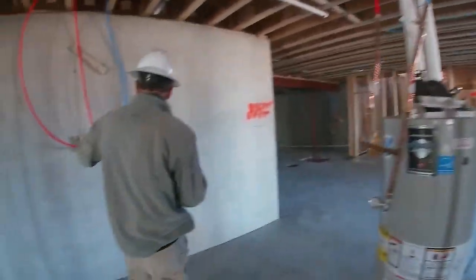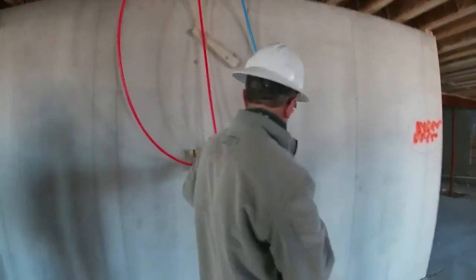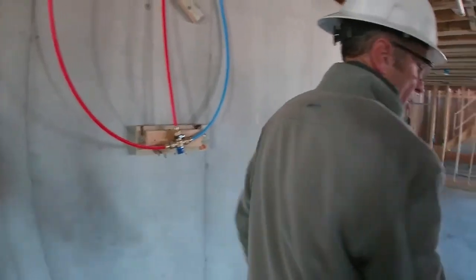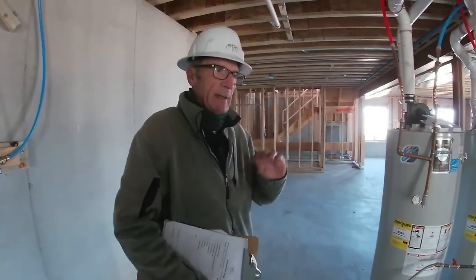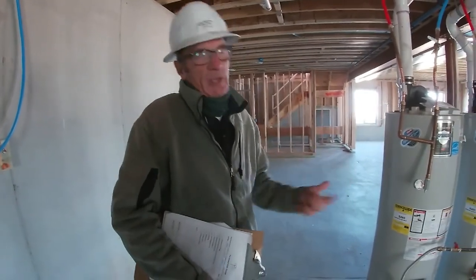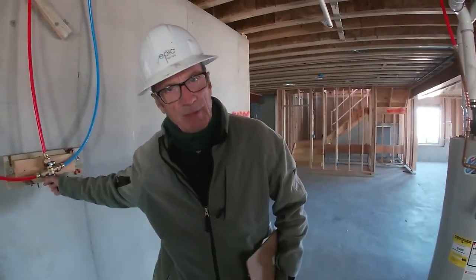Located on this wall is an anti-scald device, and this goes up to the master tub, and we're required to put this in. This is an adjustable temperature gauge on the water going to the master tub. And the reason that's required is they don't want any young children, because master tubs are accessible, to scald themselves with too hot of water. So there's an adjustable temperature valve here.